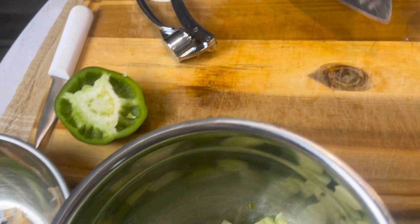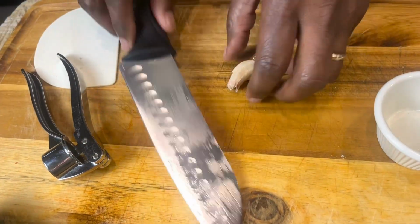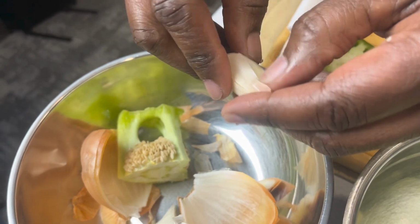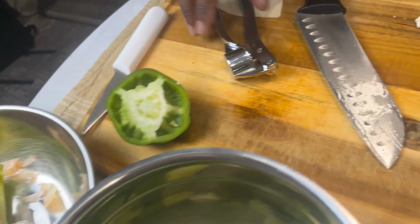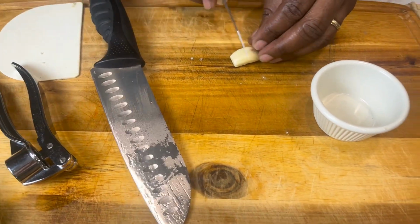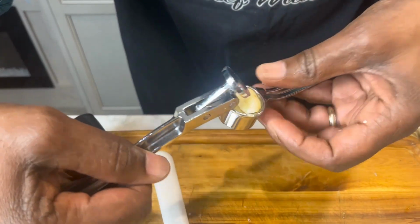And to peel garlic cloves, I like to just put them down on the board and hit them with the blunt side of your knife or the flat side of your knife blade, and that way you can easily peel them. I'll just take the end off, and I've got a small garlic press here, so I'll just cut my garlic into 2 pieces, and we'll do it like that.